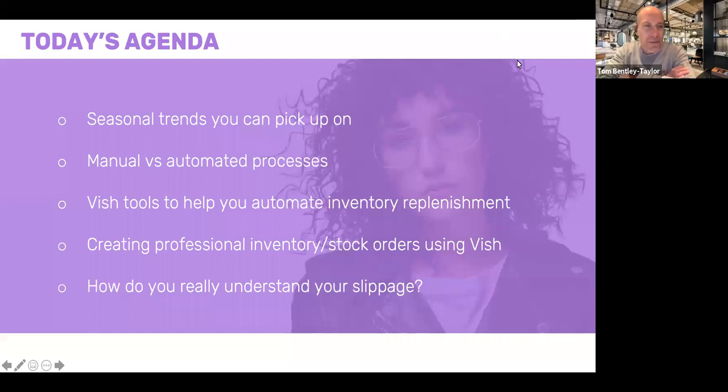Okay, great. So today what we're going to cover is seasonality and how you manage your inventory or stock through different times in the year. When clients' color preferences typically will change in the year, how do you actually manage inventory around that? The differences and advantages of having an automated system over your manual processes for tracking professional stock usage. How Vish helps with this, as well as creating new inventory orders. It's also about knowing exactly how much product's leaving the salon without it being used or paid for, commonly known as slippage, shrinkage, or theft of that professional product.